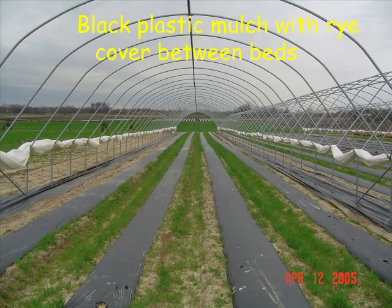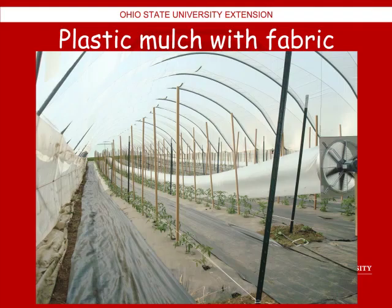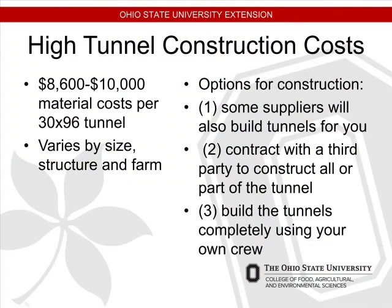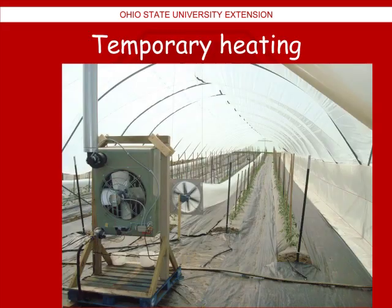There's just another where they put some cover crops in between that 3-season. Weed fabric all the way across the tunnel, and plastic mulch with weed fabric between. It's going to cost you $8,600 to $10,000 for a 30 by 96, depending on the bells and whistles again. I already talked about the modified tunnels.